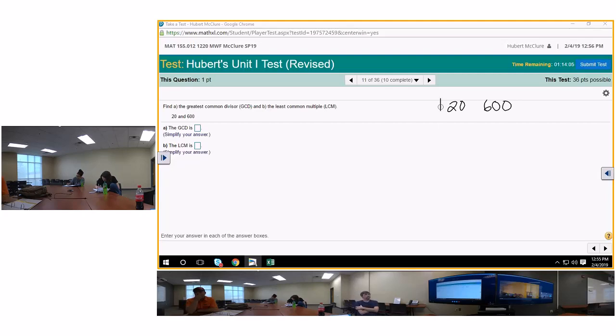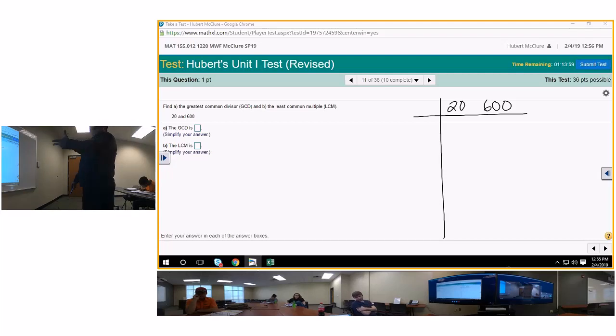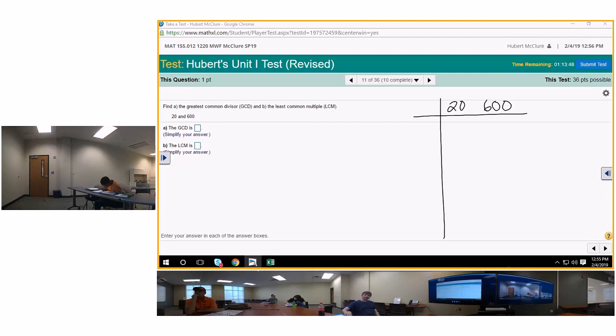Ms. Simmons, to answer your question, yes, this is the test, but instead of having 200 and 600 on your test, you will have this question. It'll just have 50 and 500. It's going to change the question around. It's going to be the same type of questions.